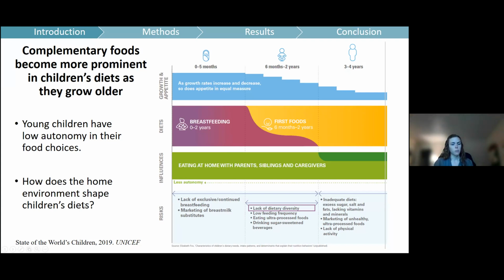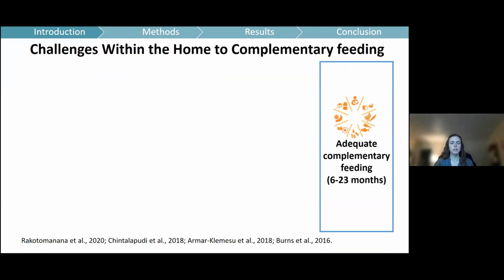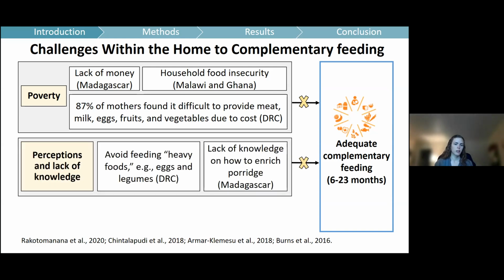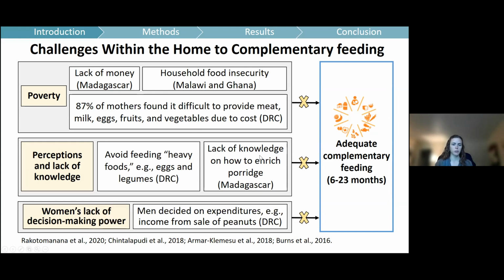So what do we already know about how the home environment shapes children's diets? Let's focus on dietary diversity. Some challenges within the home environment include poverty, so lack of money can be a challenge to provide adequate, diverse diets with different food groups. Lack of knowledge of certain food groups can also be a challenge to adequate complementary feeding. And then women's lack of decision-making power has also been noted as a challenge. For example, sometimes men may be deciding on the expenditures, but maybe women are the ones deciding what to feed children. So there can be challenges there if there's not communication between partners.